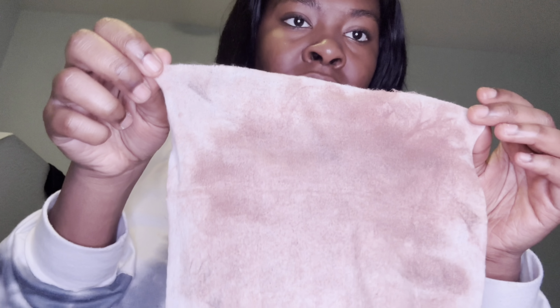So this is all the makeup on the towel. Yeah, you only need like one wipe for the makeup, not two wipes. So all that was easy. But right now I am gonna go get in the shower, get my pajamas ready, you know, moisturize, and I'll be right back.